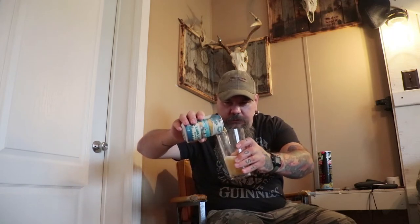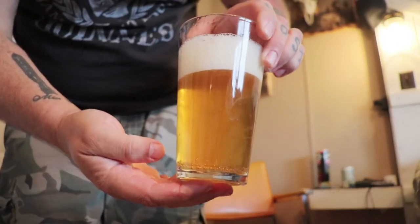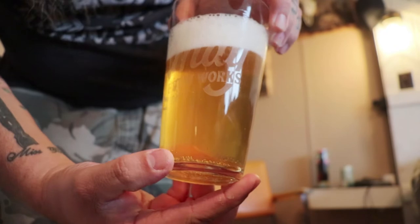Spill a little bit here on the floor. So pretty light color, no floaters. I'm going to do a test before the chips and a test after the chips. So this won't be as hot as our last beer of the weekend, the Carolina Reaper, obviously. Now that it's in the glass, it does smell just a little bit hoppier. All right, let's give it a taste.